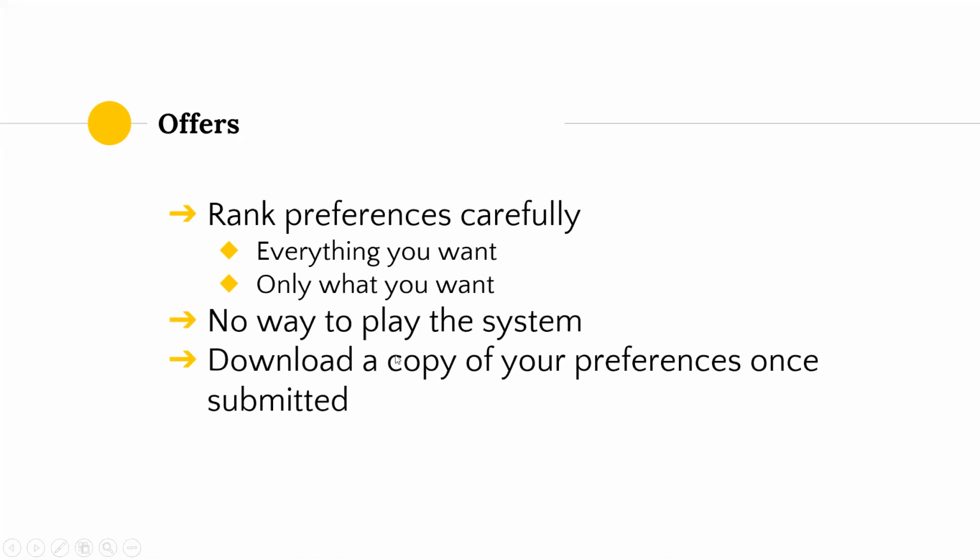So basically, I've already mentioned most of this, but rank your preferences carefully. Make sure they're everything you want and only what you want. Don't rank anything quite high up if you really wouldn't want to work at that trust or hospital. Remember that there's no way to play the system, and you also shouldn't try to be selfish and try holding more than one offer, because you'll just not be able to, and then you'll be the one that loses out. You can also download a copy of your preferences once you have submitted these.